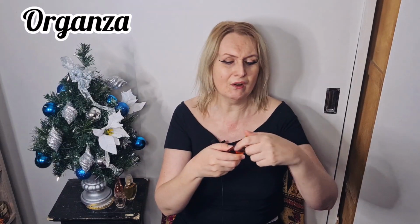Finally, for winter, it is the Queen herself, Organza, in this beautiful Grecian bottle. Now you think, oh, that would be lovely as a summer scent. It's all flowing and Grecian. No, this is a winter floral. A winter floral.